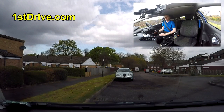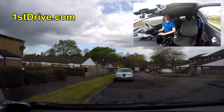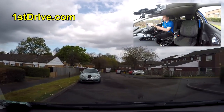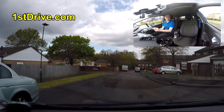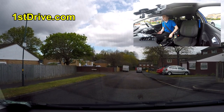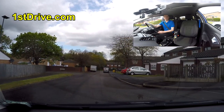Coming in at number 9 is reverse park control. Now loads of people have problems reverse parking, so let me show you one and show you how simple it is to do. Now, bear in mind I have been doing this for years and I've practiced it many, many hundreds of times, but all you seem to do is pull up by the car, take good observation, which I'll mention in a moment, reverse, and using the method that I use, it's simple.